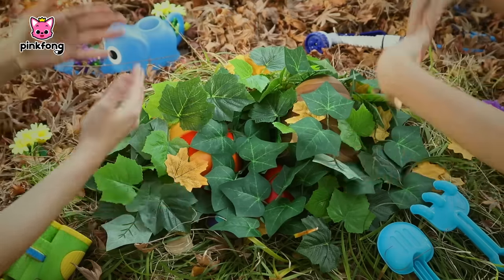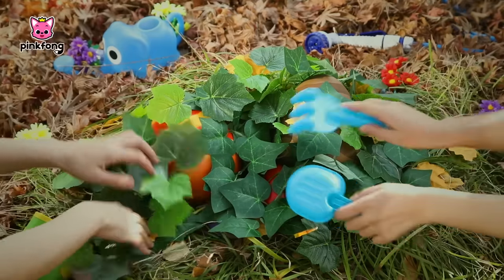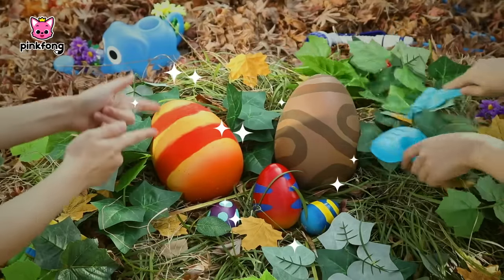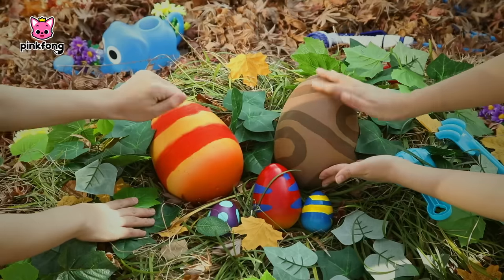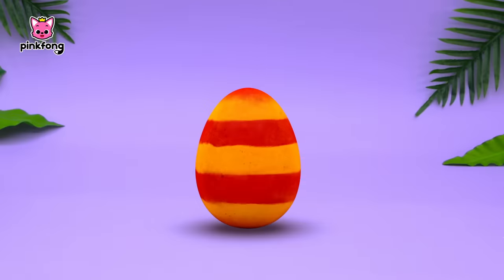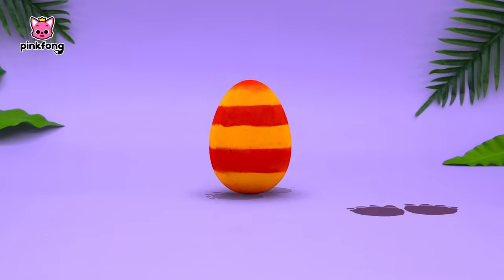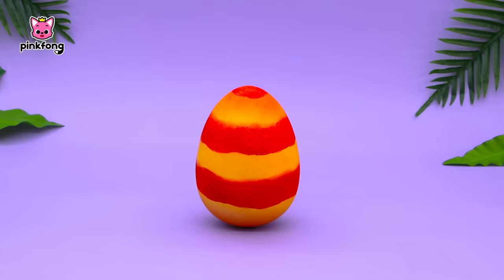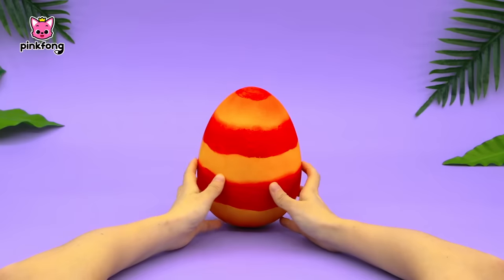Hi, friends. Guess what we found in our backyard today? Dinosaur eggs. I wonder what kind of dinosaur is hiding in the egg. Wow, today's dinosaur egg is really big. Whose gigantic footprints are these? I wonder what kind of dinosaur will come out of this big and heavy egg.